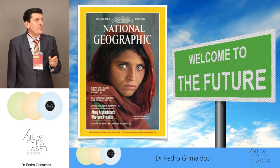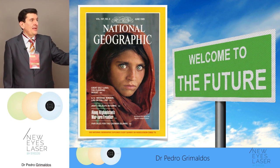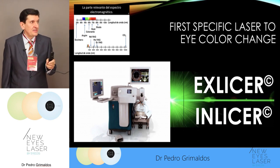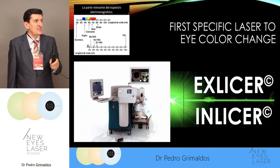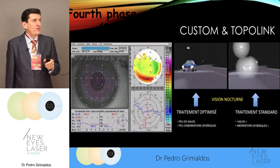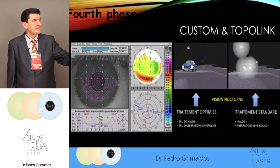To end, a brief comment on the fourth phase that will start next year and will last 2 years. X-laser and in-laser will be the first fully specific laser system for iridoplasty, specially designed to perform custom treatments by routine based on the scanner analysis.